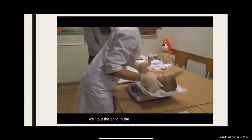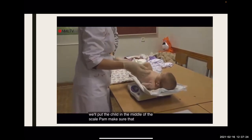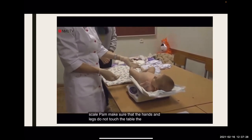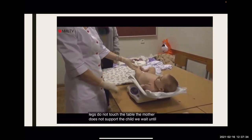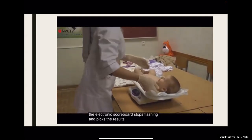Put the child in the middle of the scale pan. Make sure that the hands and legs do not touch the table. The mother does not support the child. We wait until the electronic scoreboard stops flashing and fix the results.